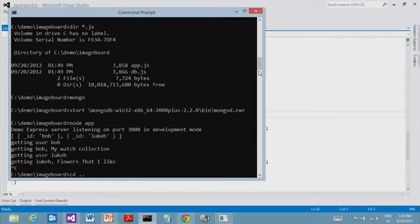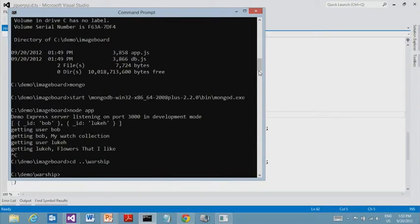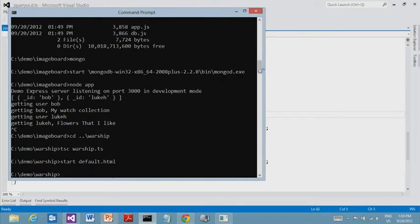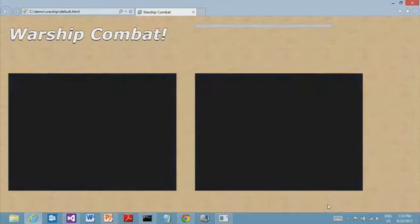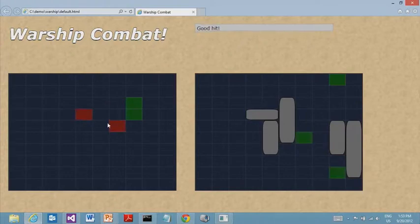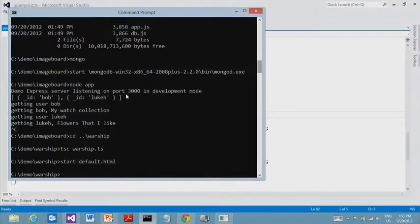Okay, let's try to go here and just quickly compile the Warship app, and then let's try to run it. And this is basically like Battleship in here. I can start shooting, and let's see if I got a couple of good hits in already. But you can have fun with that app.